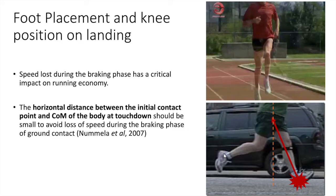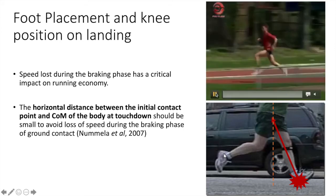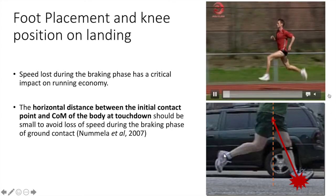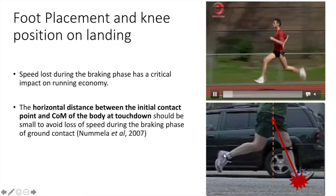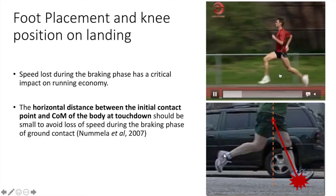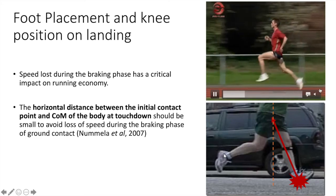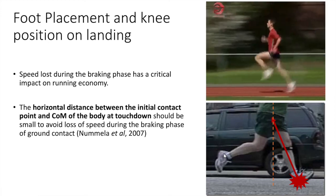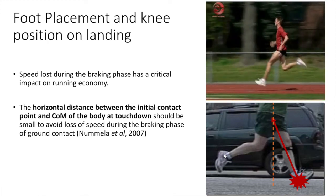What we can also look at is our foot placement on the landing. So I'll just play this video. As you can see on this video here, it's going to freeze in a sec. We can see where he's placing his foot, where it's as close to his centre of mass as possible. So his centre of mass is here. We look at the hips, his foot placement is very close to his hips when he's landing. And this reduces the braking forces that we have to overcome during running.